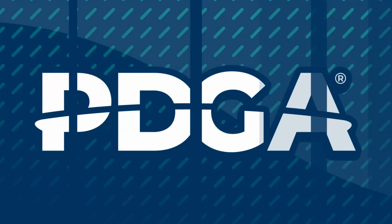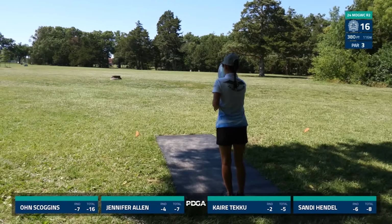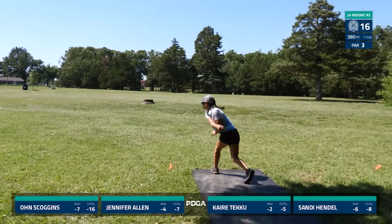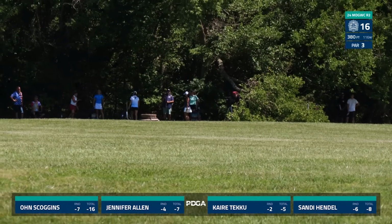Right. And it has been a left to right wind, but I think it's swirling. And so swirly winds, that's what's going to happen. It's going to push it down.